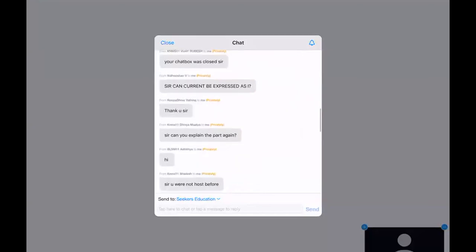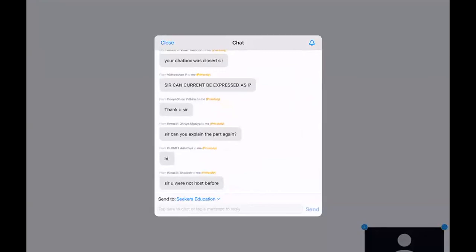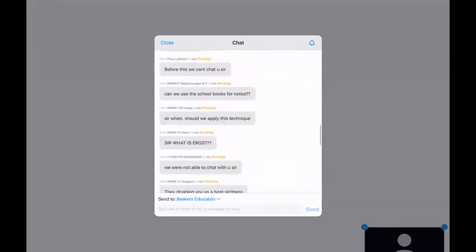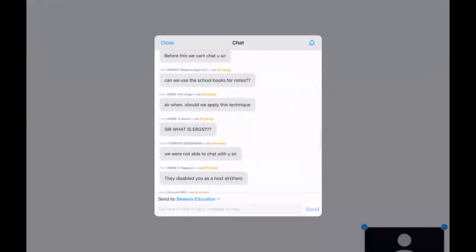Sir, can current be expressed as I? No, current cannot be expressed as I. You should write it as A. Dimensionally, you should write it as A. Symbol is different, dimensions are different. Dimensions are basically those fundamental quantities. I will be explaining this all over again, but I want you to think. What is erg? Erg is the unit of work.